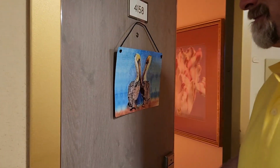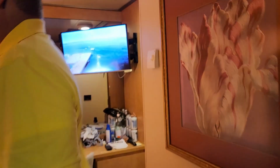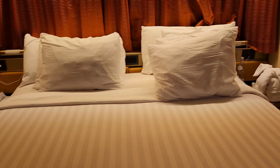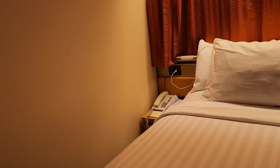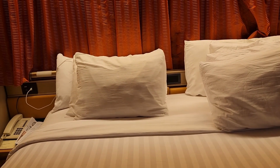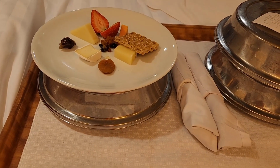Door is decorated so we can find it. We have some seagulls that we like to do, but we don't have it. They made our bed, but I was wondering if we had anything cool in here. Oh well, time to go to the Lido and get some lunch. Or wait, did we already have lunch? We had first meal. We need after port meal. So we got a little room service.